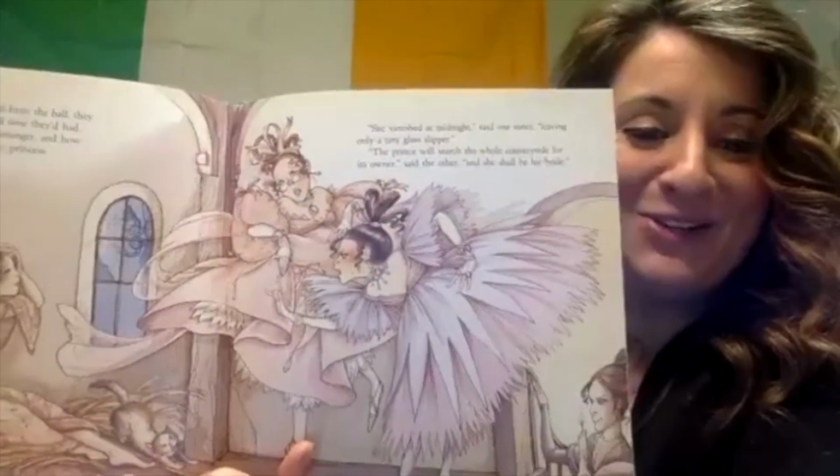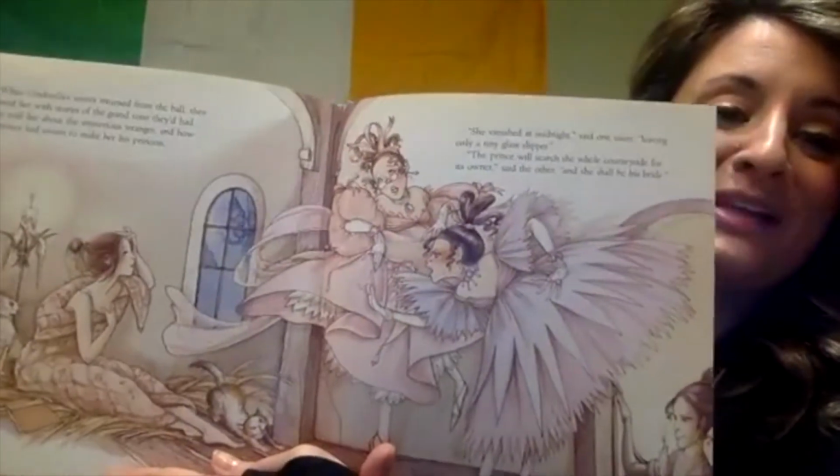So you can see the stepsisters recounting their adventures, and sweet Cinderella just indulgently listening. She knows the truth.